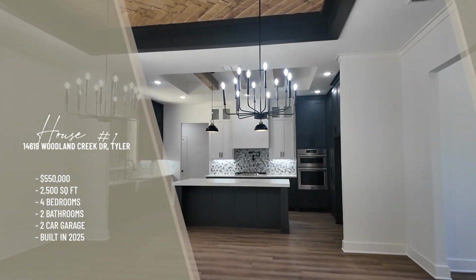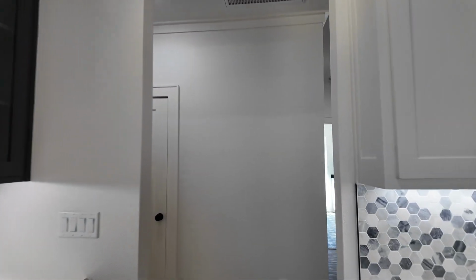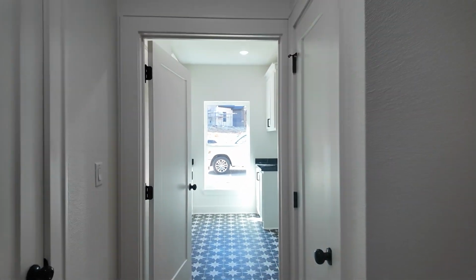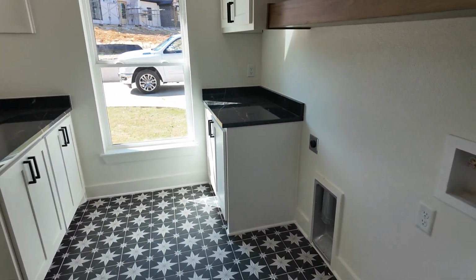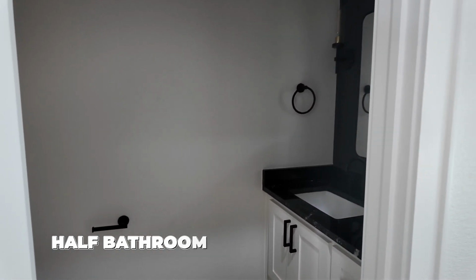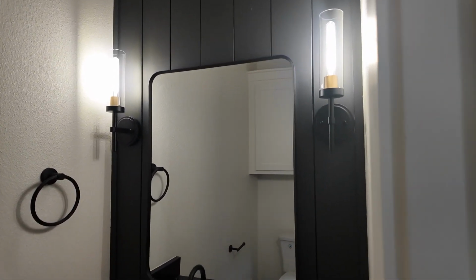And then walking back across the house to the master. Got a nice little mudroom here off the garage. Really nice laundry area. I really like this tile here. Lots of counter space in the laundry, which is always nice. Then you've got the storage closet. More storage here. And then you've got the half bath. So it is 2.5 bath, so your guests can utilize this one without having to go in the guest one here. And again, keeping with the dark features and finishes.